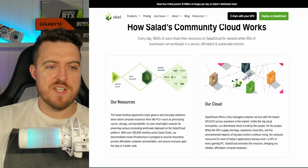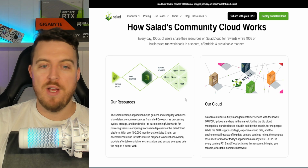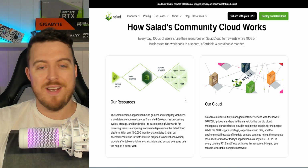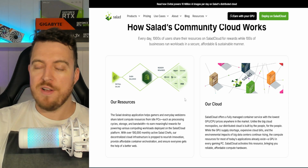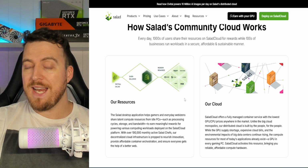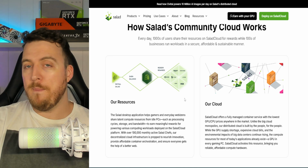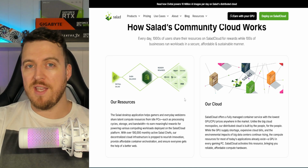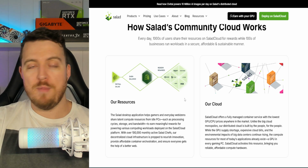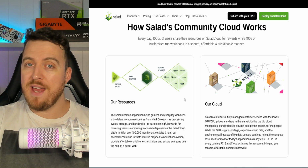So how does it work? It says down here, and I'll read this out. It says the Salad desktop application helps gamers and everyday webizens share latent compute resources from idle PCs, such as processing cycles, storage, and bandwidth, like we mentioned before. Now, this is to earn meaningful rewards for powering various compute workloads. There's a ton of other programs that will pay you out in crypto. This one is going to pay you out in actual dollars, whether that's PayPal, MasterCard credits, all sorts of different stuff, which we'll show you in a bit. But basically making use of that idle PC compute power for actual AI programs, rendering, storage, cloud systems, everything above. So a really good way just to utilize that idle power.